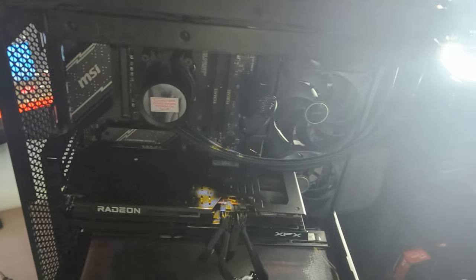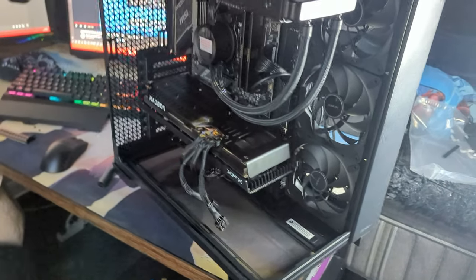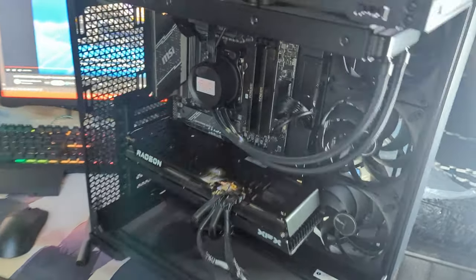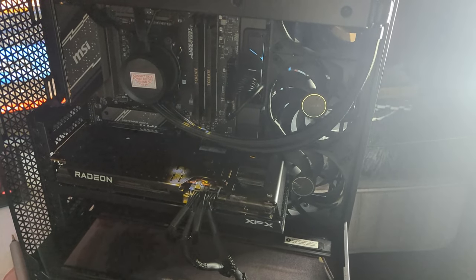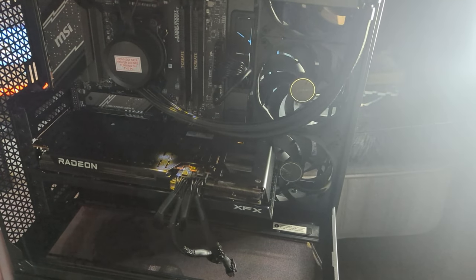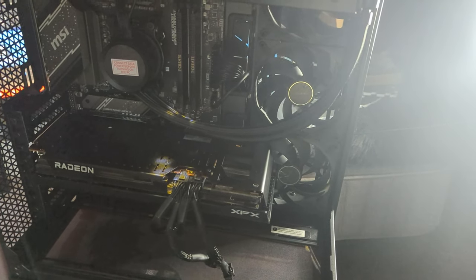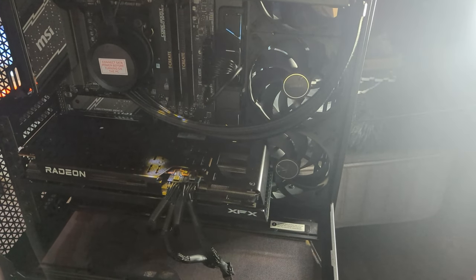Let me just show you guys all around it. Okay, so what I think I'm gonna do, I'm gonna finish up the cable management real quick. And then, before I put the panels back on, we obviously gotta test out the actual PC, make sure everything's working. So let me do that. I'm gonna disconnect the old PC and everything, and yeah, let's do that.